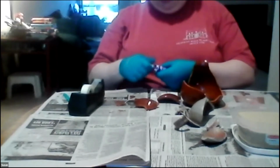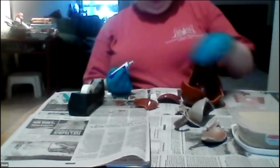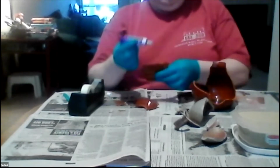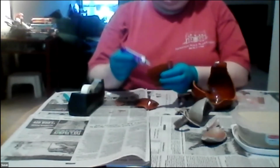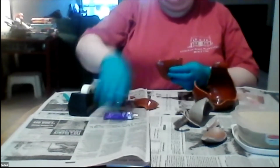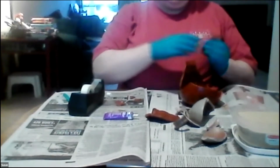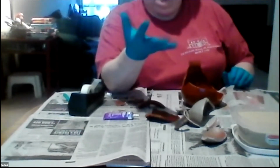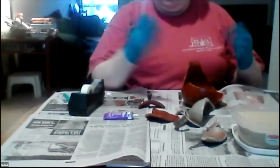Okay, so what I've got here, yeah, that's good. And this stuff is super runny too, so I want to be really careful with it. It doesn't really matter which piece I use to glue, but I'm seeing it's already starting to run. What I do is put a really thin coating here, and then I'm going to let it sit for a few minutes. I don't want to use it right away. I need it to dry just a little bit, get a little bit tacky. That gives the artifact a surface to adhere to, if that makes sense.